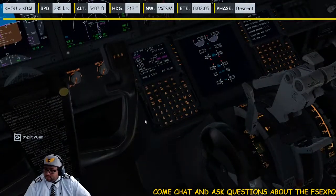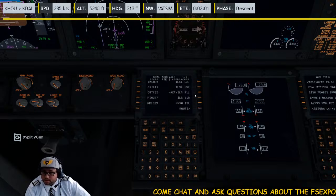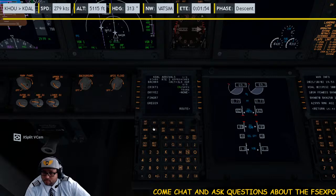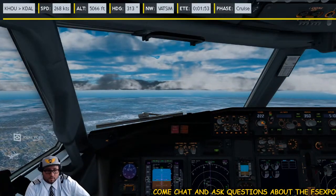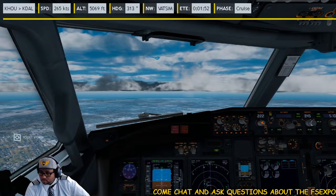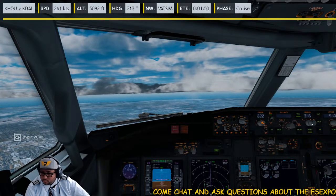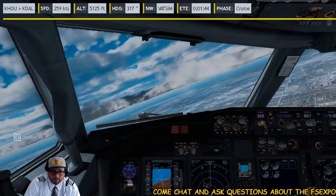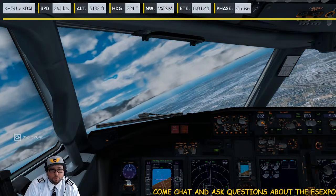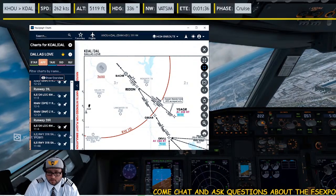Alright, so we're going to change our landing runway here. 31 left is closed. So we're going to do ILS 31 right. We're going to vector ourselves in. Let me get my chart up. I'm going to have to change our approach information now. 31 right.